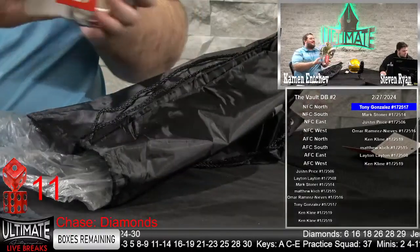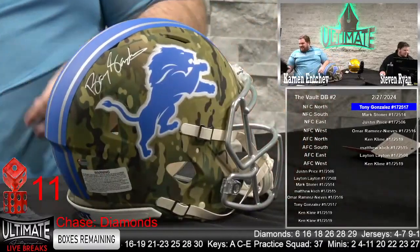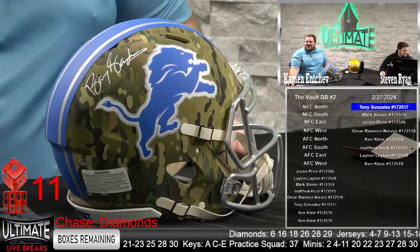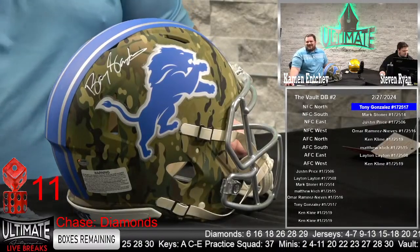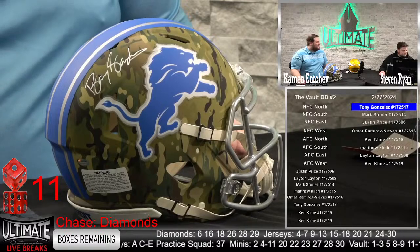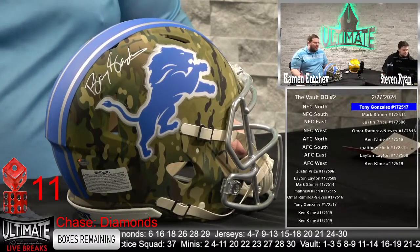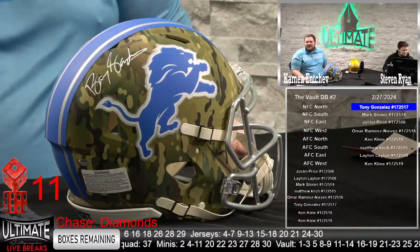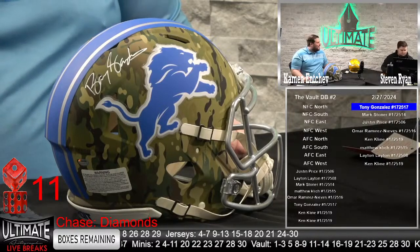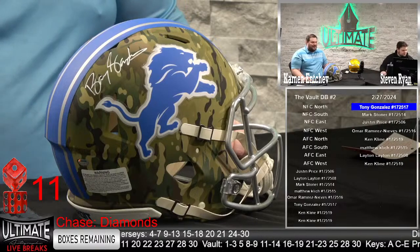Bye-bye, Barry. There he is. Barry Sanders, baby. The camo authentic. That is Tony Gonzalez. Are you kidding me? Tony got in here with one spot. $162, Steven. All you need. These two lids together are worth more than $1,000 and then some, and he got them for $162. Two top 5 running backs of all time. Cheers to you. Holy cow!